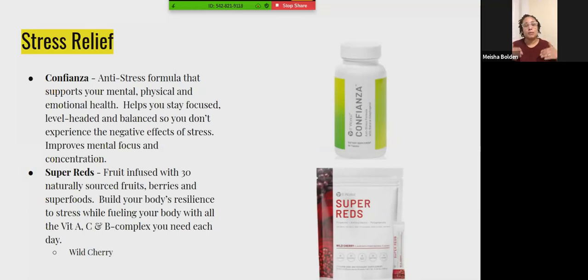But it also just helps to get rid of that stress level altogether, that mental, physical, and emotional stress. So it's definitely something I think a lot of people sleep on, they don't really use it, or they think that it doesn't really do a whole lot, but it does. It really improves your mental focus and your concentration. And if you use it regularly, you will be able to really notice a difference in your routine as well.